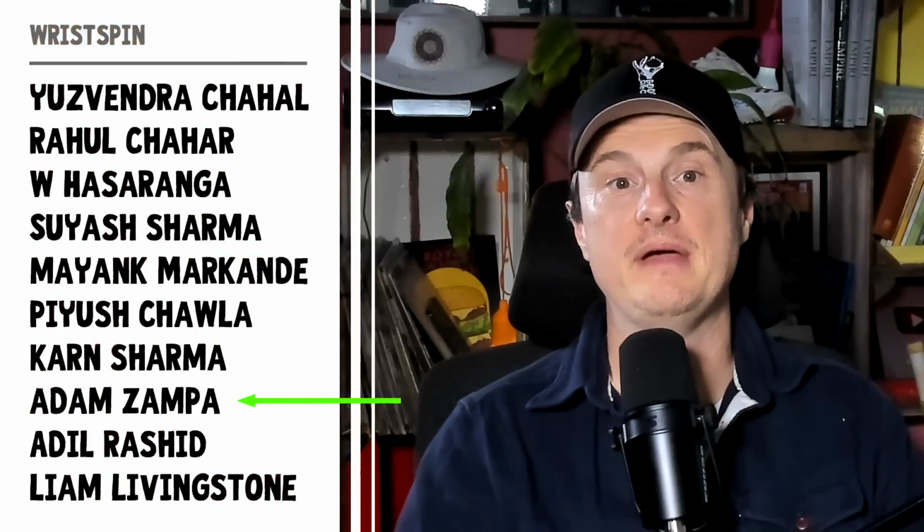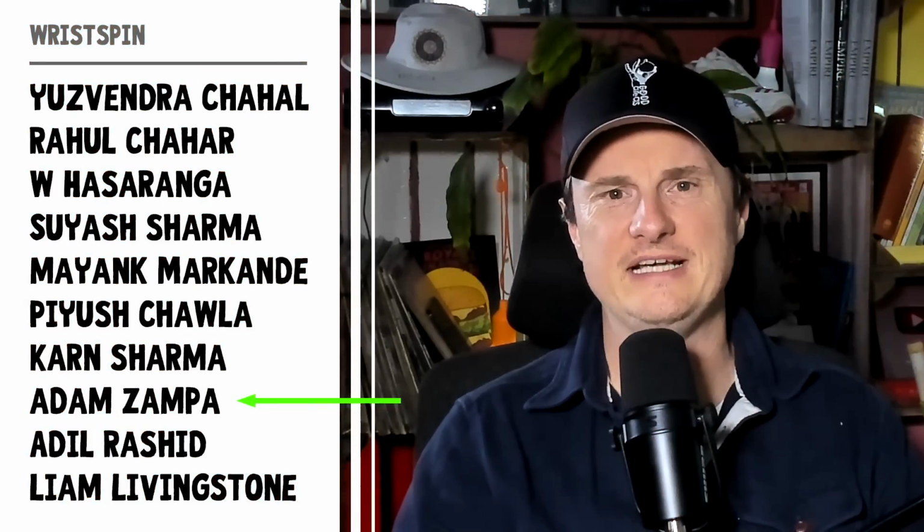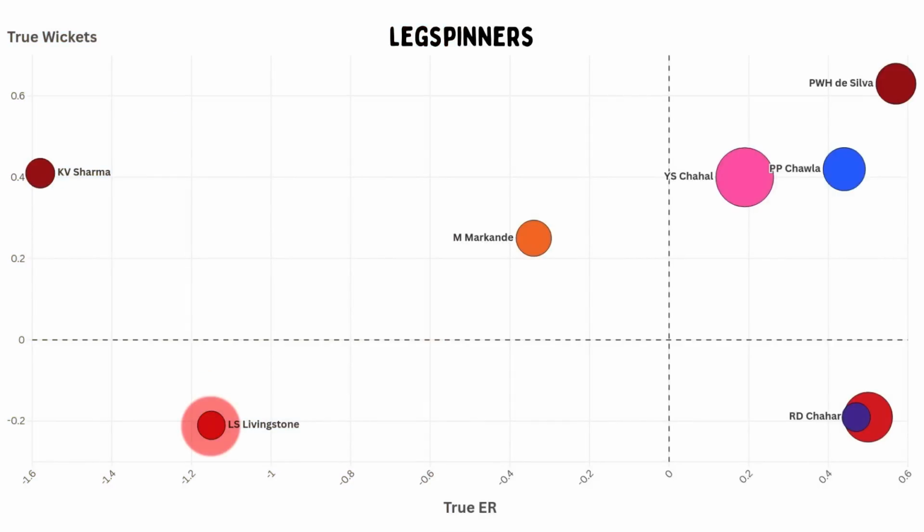I would certainly have him ahead of Adil Rashid, who didn't bowl particularly well against the West Indies recently, but I'm not too worried about him. And then Livingston, who I suppose is not even just a wrist spinner, is he? He's also a finger spinner. He's a decent matchup option, but I really don't think you could ever use him as anything more than your 6th bowler. Anytime teams try and use him as like the 5th bowler, it goes horribly wrong.